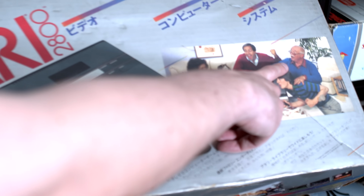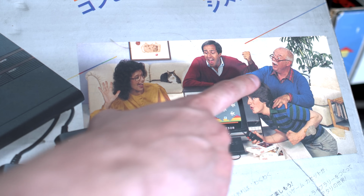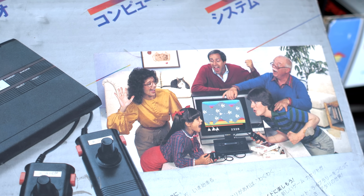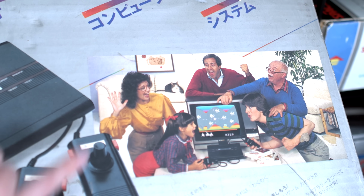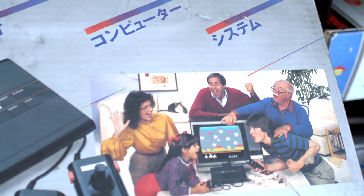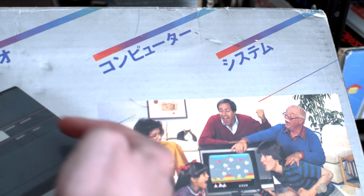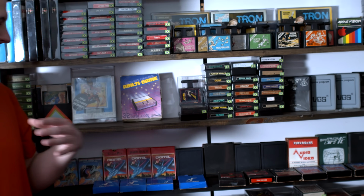Look at this guy, he is having fun. They always do these things on the back when they show the whole family together, and I have not seen that particular picture. Even the cat's in on the action. Wait, the whole family. Real quick, he's not even looking at the game. He's surprised by something off camera. Yeah, he's looking this way. I'm laughing out loud. Sorry.